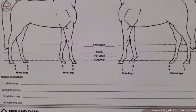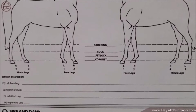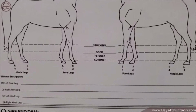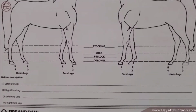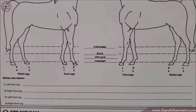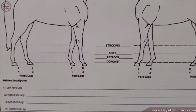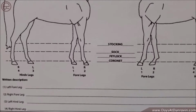And you can see here with the legs, you have what are called different descriptions of markings. So you can see where it says stocking there and the dotted line that goes across. If the white goes up to that, that's called a stocking-legged horse. I mean, it's as simple as that. The sock, the same way, goes up to the middle of the cannon bone. And then the fetlock is the feet or the hooves. And it really says like R4, L3, L1, R2.